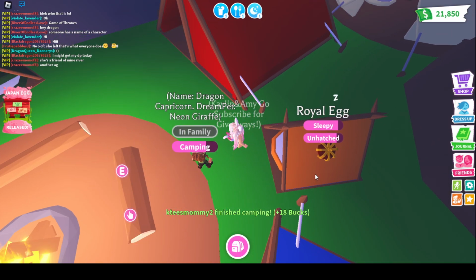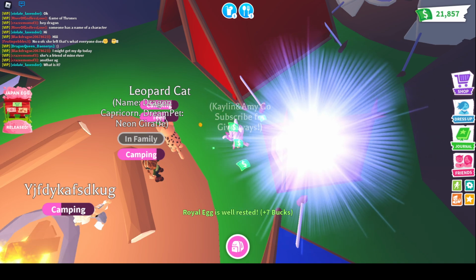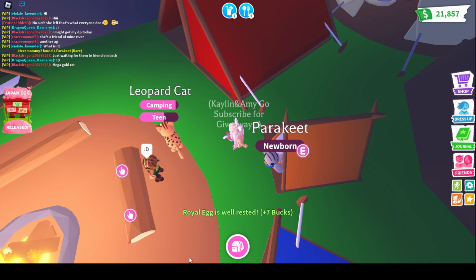But we are opening our 3rd royal egg. And these are the eggs I really want the legendaries for, because I would love to make a mega alligator and a mega ancient dragon. Oh, but that didn't happen. We got a parakeet, rare.